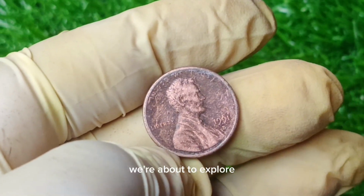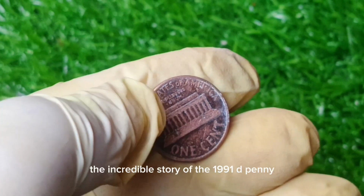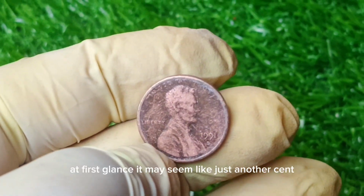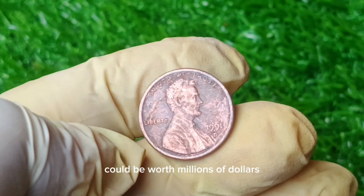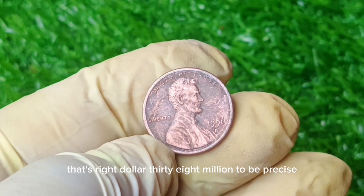Today, we're about to explore the fascinating world of coin collecting, and more specifically, the incredible story of the 1991 penny. At first glance, it may seem like just another cent, nothing special. But what if I told you that this seemingly ordinary penny could be worth millions of dollars? That's right, $38 million, to be precise.